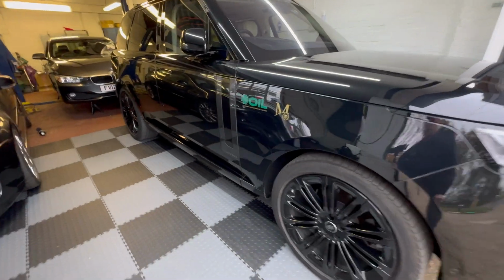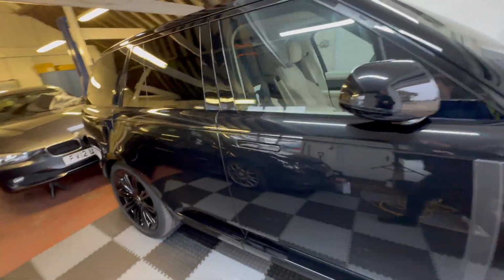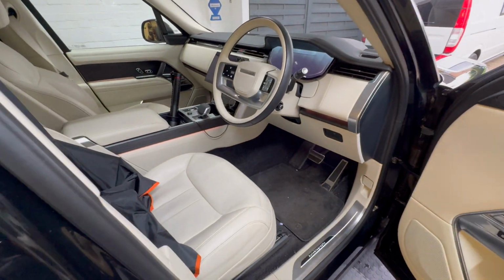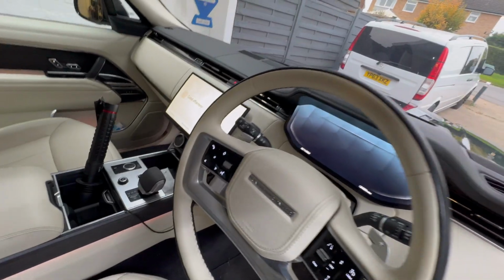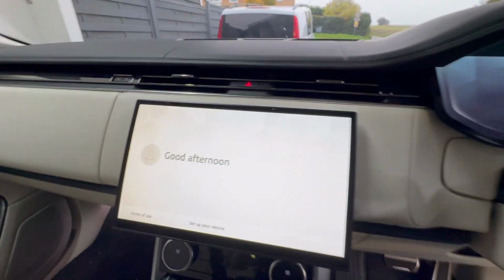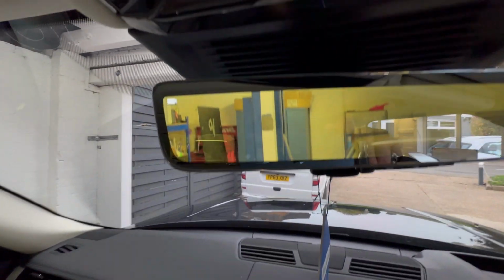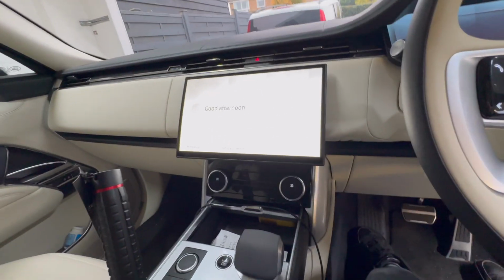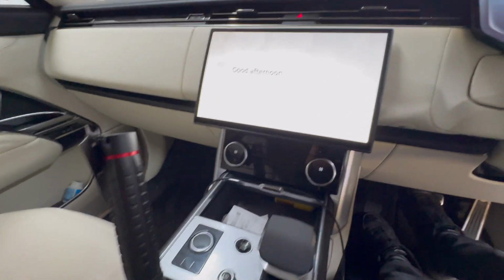So I've got that little bit out of my system, but just look at the car. I haven't cleaned it yet. It's just come in here. I should probably be doing this when it's clean. I'll tell you what, let me just quickly get in it. Everything's a screen in it. Just the screens, and even the rear view mirror is a screen. There's a TV in the middle of the rear armrest. I can't comprehend quite how much stuff is in this car.